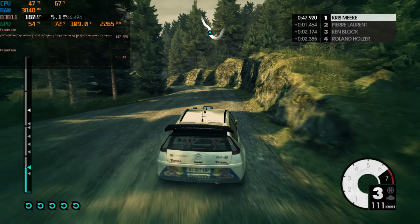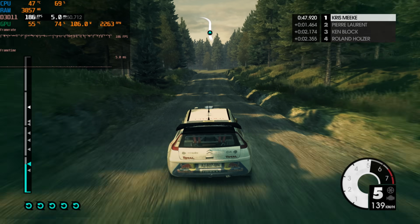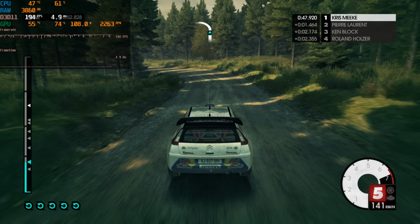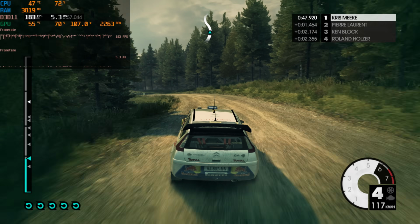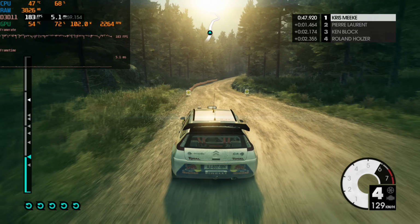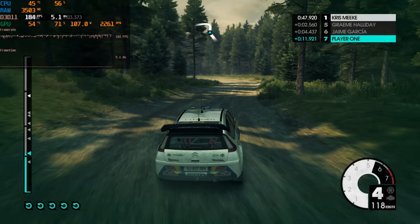I also tested Dirt 3, this is always a game I check out at 1080p. Ultra details, 4x AA, we're getting well over 100 FPS. So retro games and older games, you might have a huge Steam or GOG catalog with games that you've never played, they will run perfectly on this CPU.